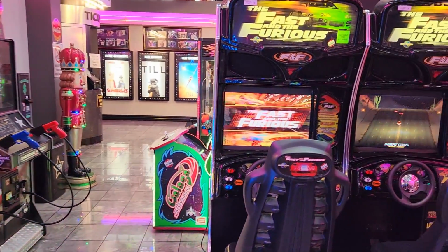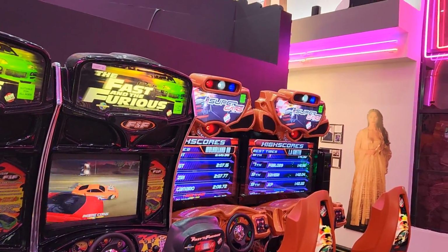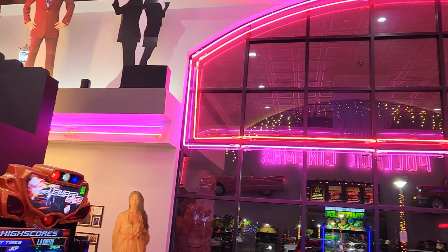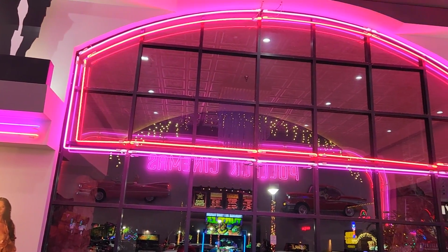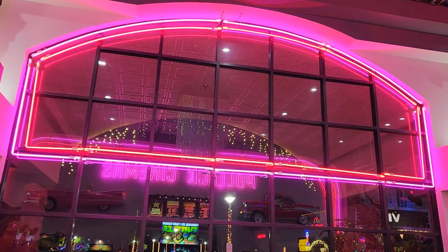When I was here 4 or 5 years ago, there were more classic arcade games. There was a Captain America and the Avengers cabinet, for example, but I understand having to get rid of some of the older games since they do become kind of a pain to maintain. Can you tell I like the neon in here?